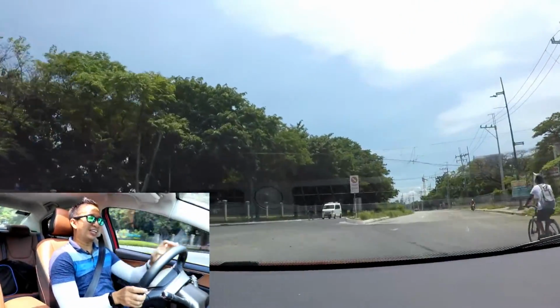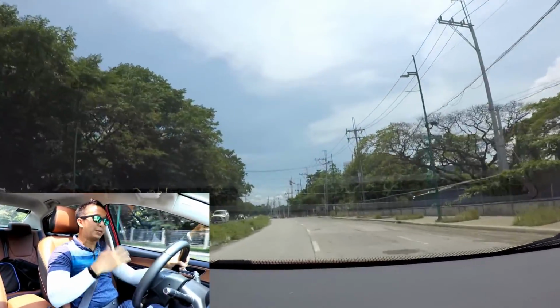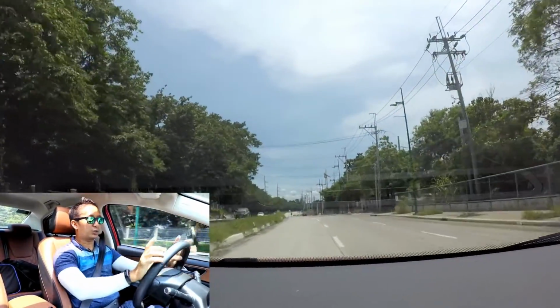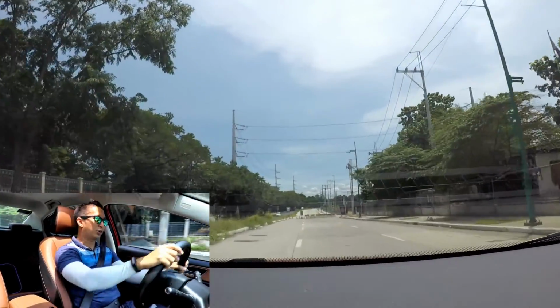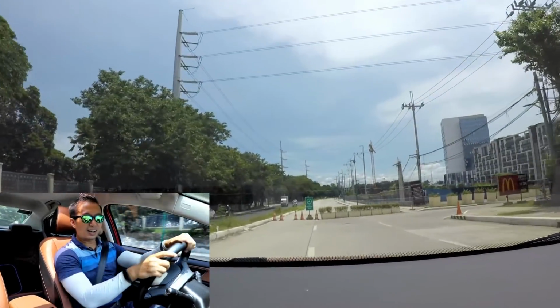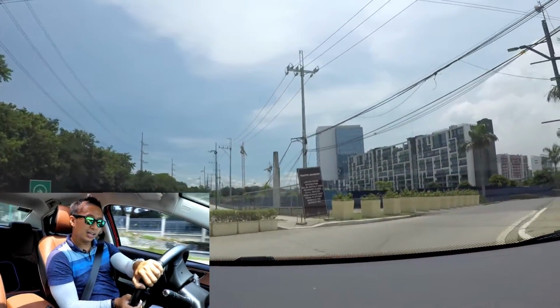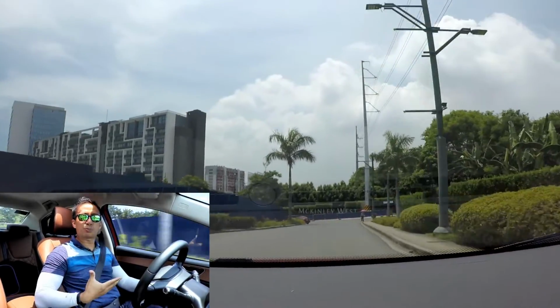pedal. Now the good thing here, guys, is the steering feel of this Arrizo 5 EV. Well, this baby has a really nice feel to its steering. It's got a good heft to it, and it's got a good steering response as well. As you could see, I'm driving around right now, and yes, the steering wheel feels like the ones that you could find in a sports car.